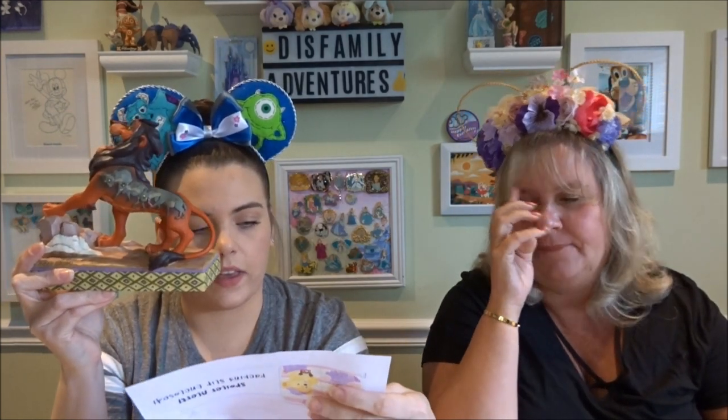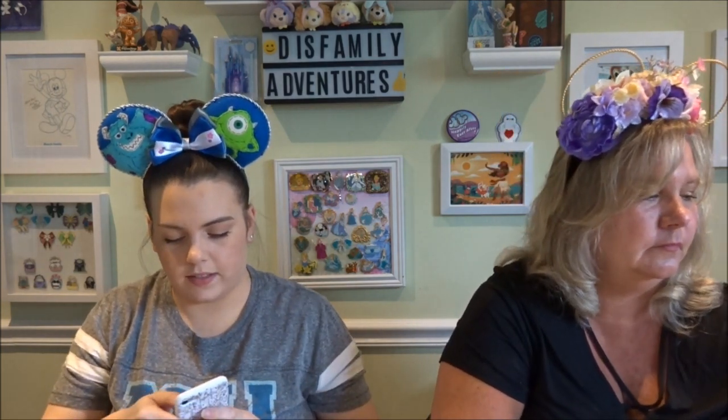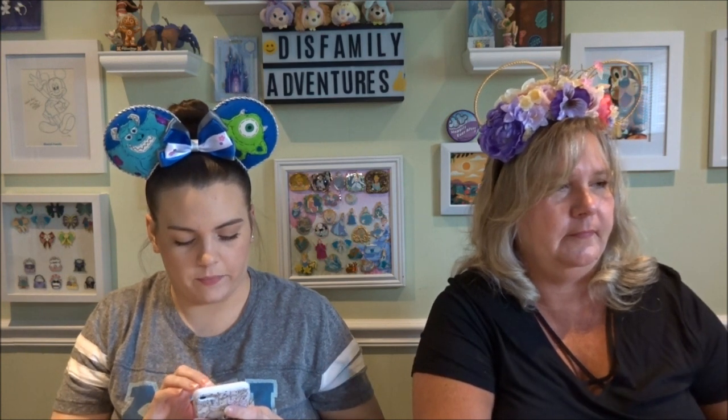Okay, so the Jim Shore figure is $60, which, let me compare. Because this was my big thing, going on Amazon, because that's the cheapest I find Jim Shore figures, or eBay, if you're lucky. On Amazon, this Scar figure is going for $45. So that's a $15 loss out of this box, but that's okay, because I like the character. I'll take that.